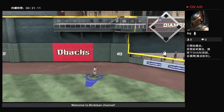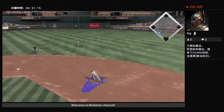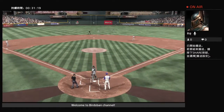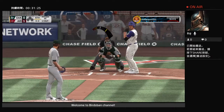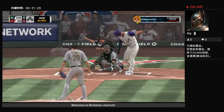And Bruce is going to try for 3rd. Bruce takes the turn at 3rd. He wants it all. Throw won't get him. Riding in once again, Giancarlo Stanton. 3rd trip to the plate for him here tonight. 0 for 2 at this point.